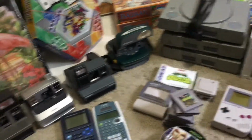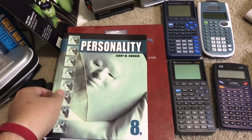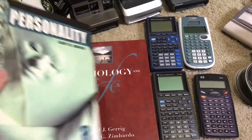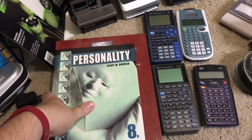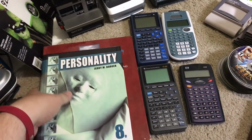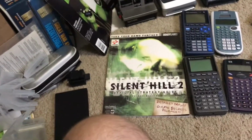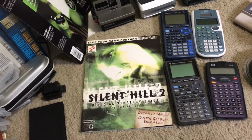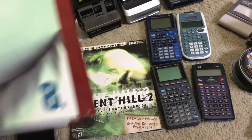I'll start over here. Goodwill outlet. Found just a couple textbooks. I think this one will go for about 10. This one will go for about 8. They just poured a ton of textbooks out of a box, and I just grabbed the ones that look the newest. Under that, we got Silent Hill 2 guide. We paid 99 cents at Savers yesterday. It should go for about 15, 20.